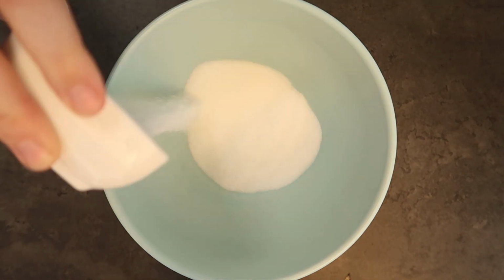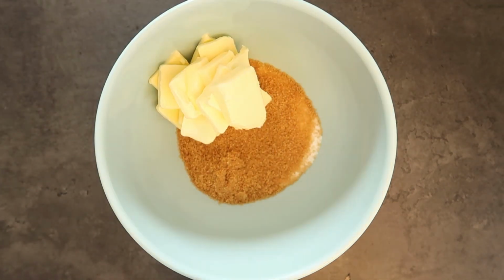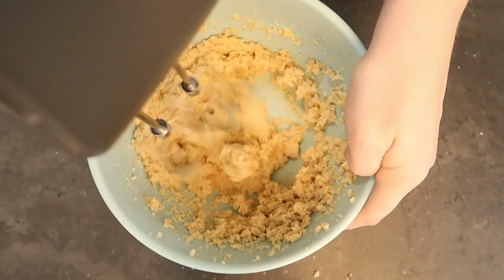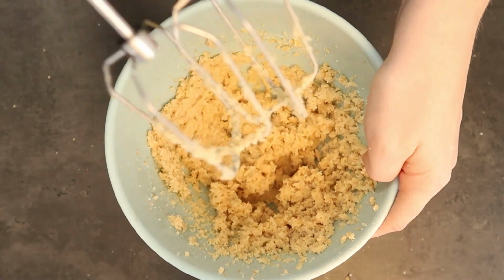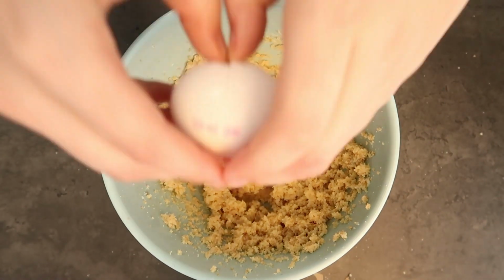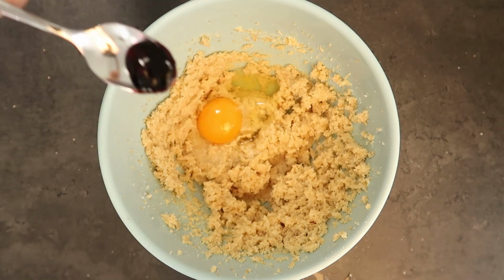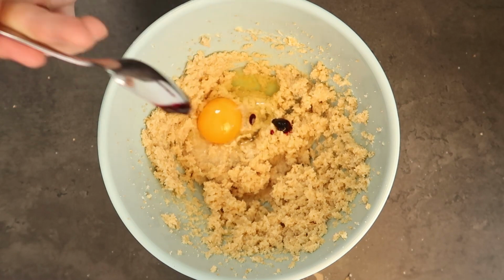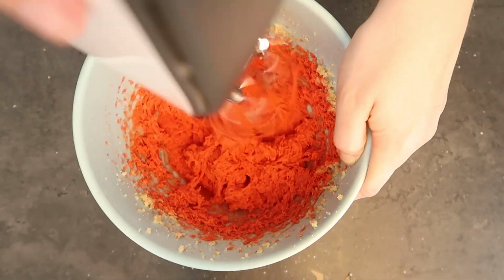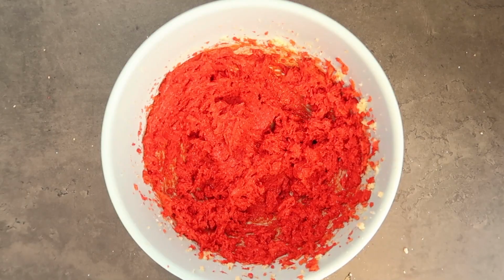Add the softened butter and the 2 types of sugar to a bowl. Cream them together till everything is soft and fluffy. It should look something like this. Add the egg, the vanilla, and the first blob of the red food color and mix. My dough is already pretty red after the first round, but I am aiming for demonic here, so I'll add more.